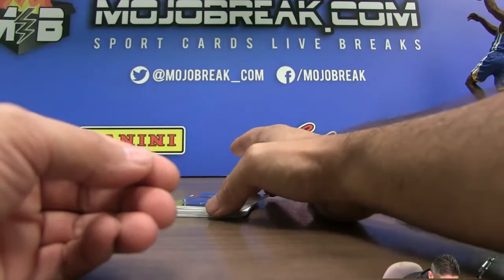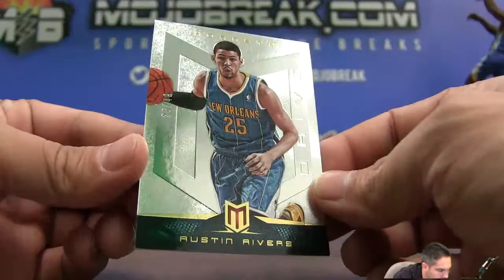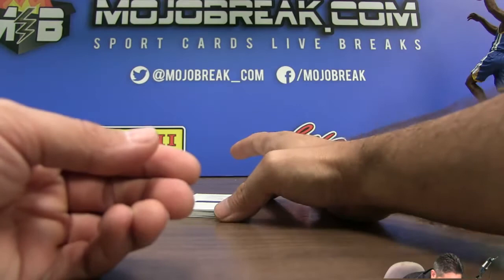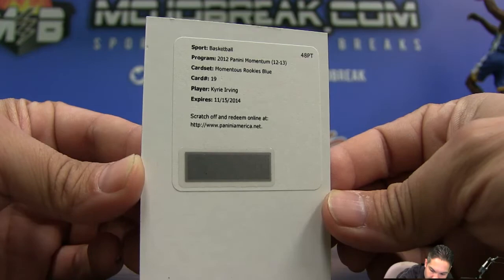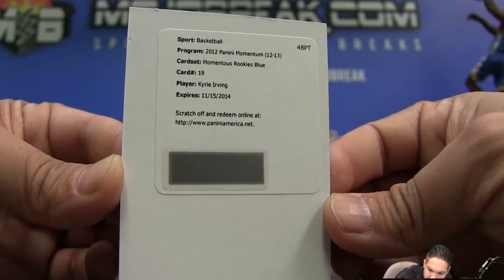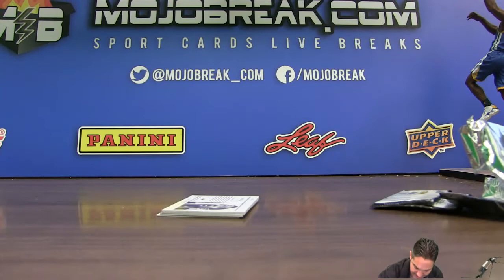All right. Parallel. And a redemption coming up. Ooh. Austin Rivers, 36 of 49. That'll go out to the Pelicans, New Orleans. And check this out. Momentous Rookies Blue, Kyrie Irving. Bam. And Panini will still honor that redemption even though it's expired. So Panini will still offer that, and that goes out to the Cavaliers. Congrats. Kyrie Irving, rookie auto, little bam. That's it for the Cavs.